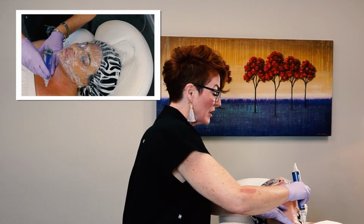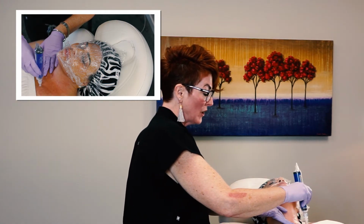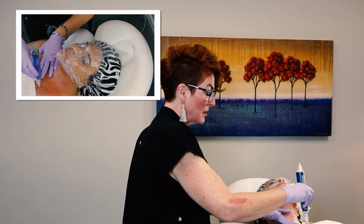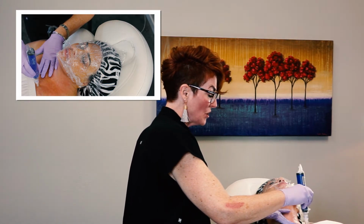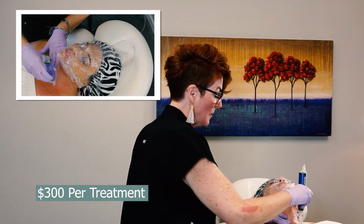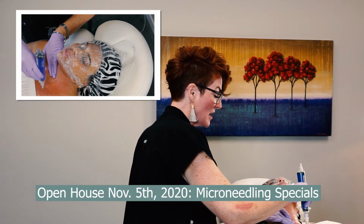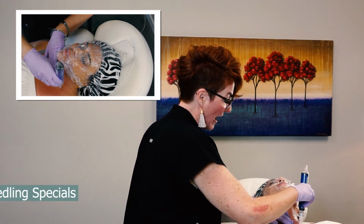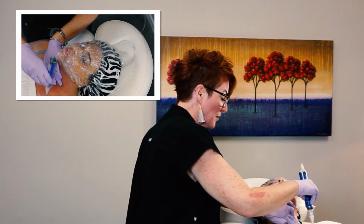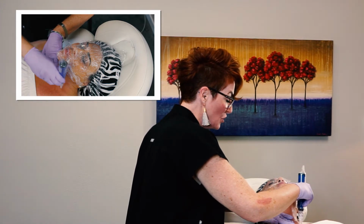We recommend a series of three treatments to begin with to get the healing cascade started, about 4 to 6 weeks apart. We typically sell these in a package. Each individual treatment is $300 for a needling, and for a package of three, we're going to be offering some specials at our open house. You can call or check on that and get in on the special. This is pre-holiday prepping for all your parties and family pictures, and this is just what we've talked about earlier: care, maintenance and prevention.